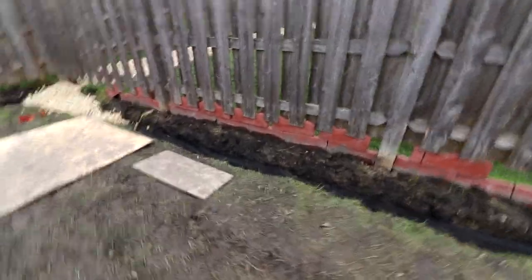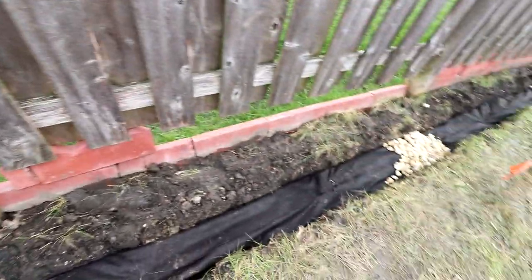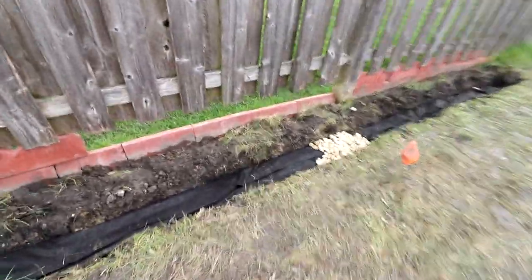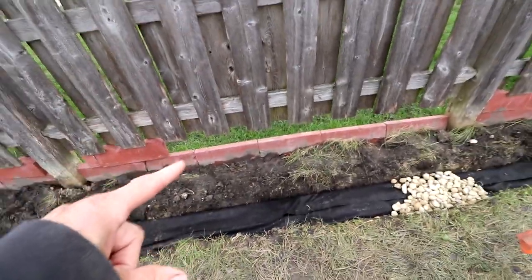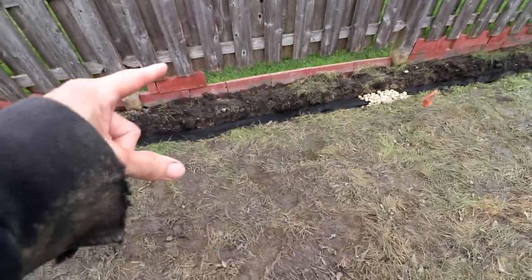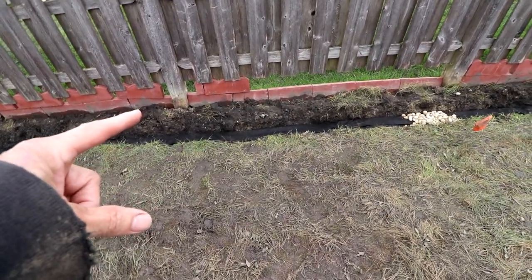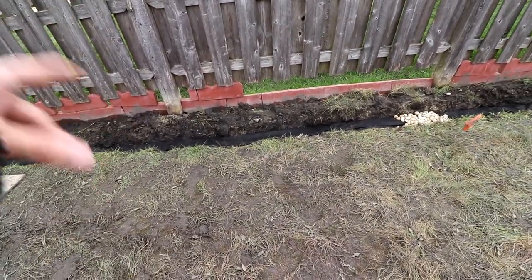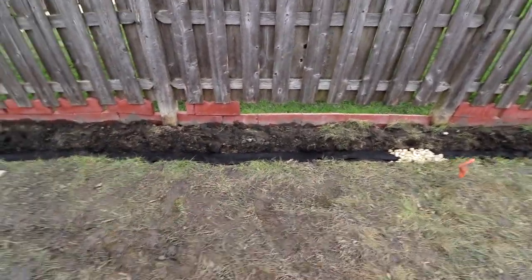Alright, so I got the stones on top of the pipe. And I'm putting the stones on top of the wrap. And then I'm going to go and level out this dirt over here. As you see, this is how much erosion has happened in the last 12 years here, because of the way the yard drains. So what I'm going to do is level this out, and then I'm going to build it up and put these bricks back in the right way, because they're sinking into the dirt just from erosion.